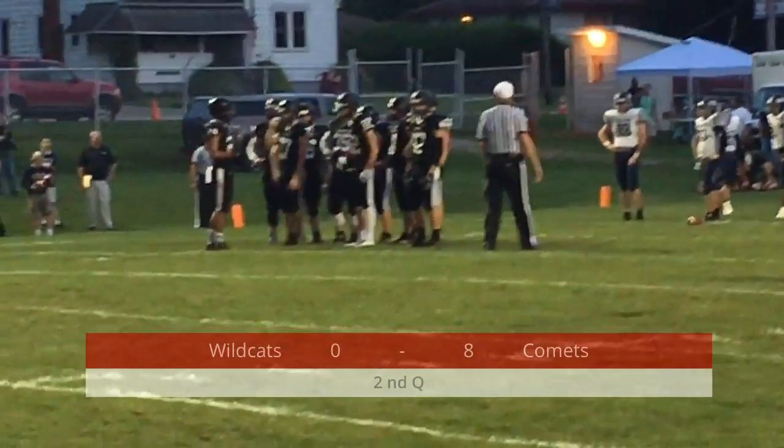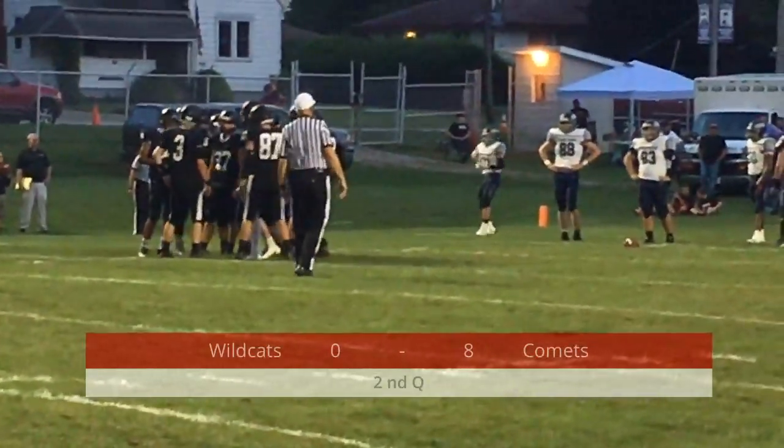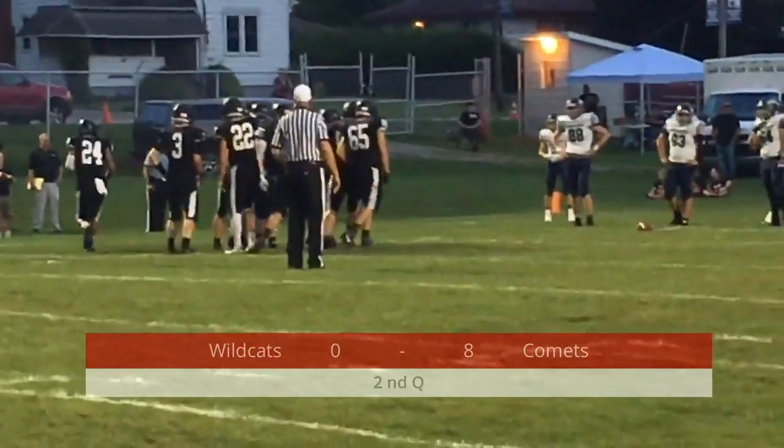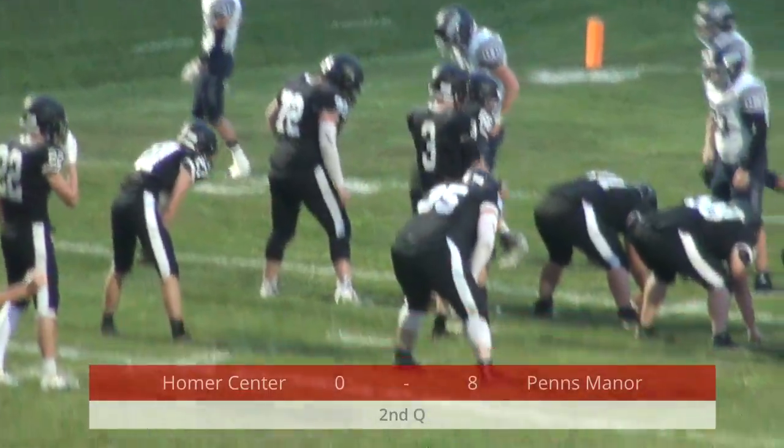So second down and goal from the 5, 1 minute into this second quarter on an Indiana Regional Medical Center High School sports night. Little fake to Logan and a little quick out. Good work here for a score. We'll see what they do.